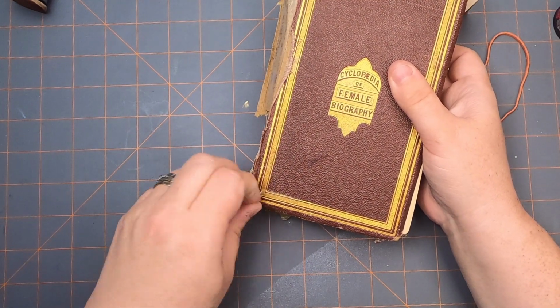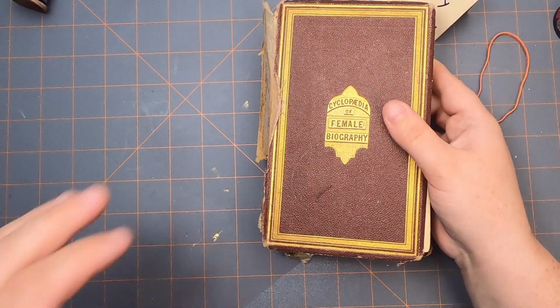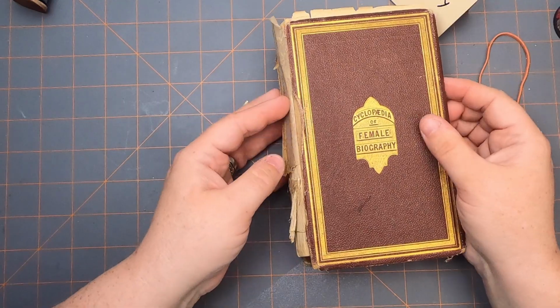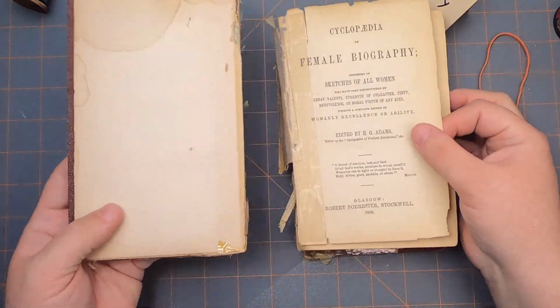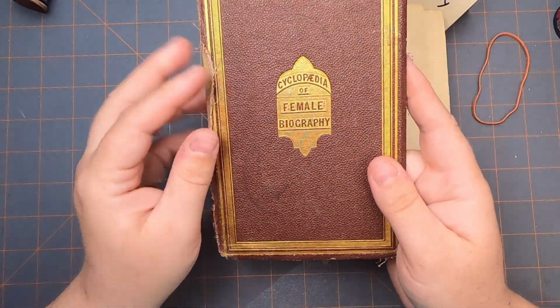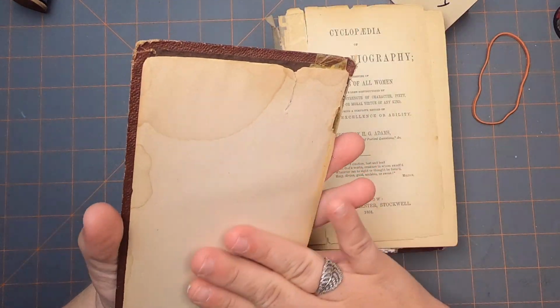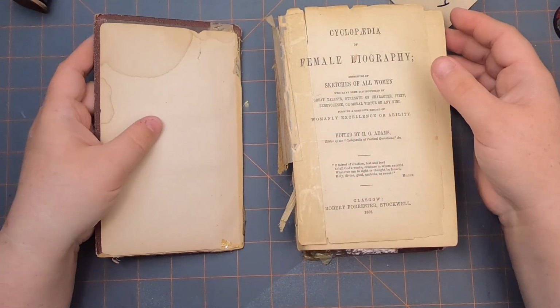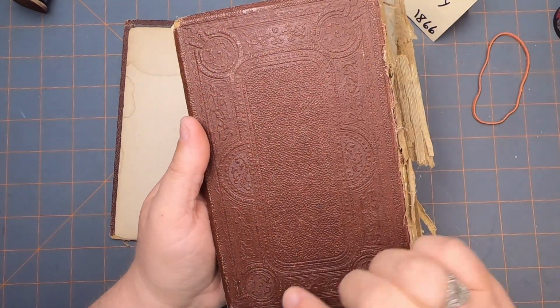But yeah, it's not a particularly interesting book as it is right now, but I love it for a couple reasons. One, I just think that would be a really cool topic, Cyclopedia of Female Biography. We could do a really fun story with this book. And I think the cover is really nice. It's also embossed on the back.